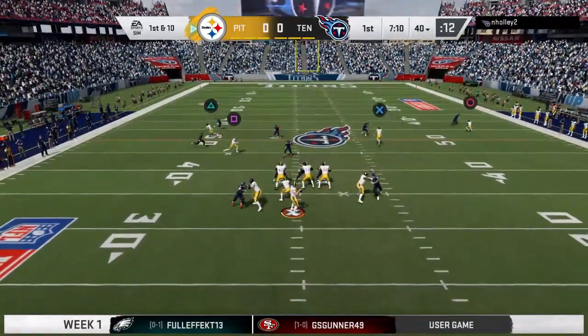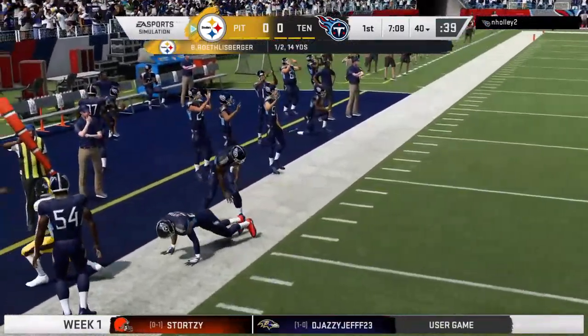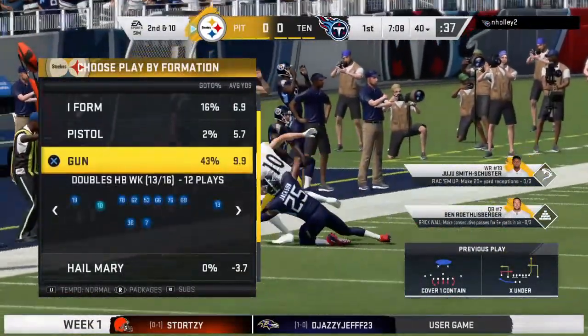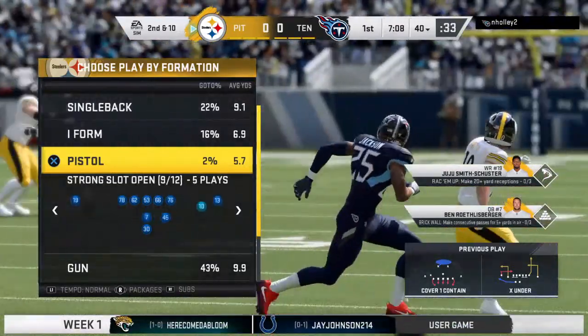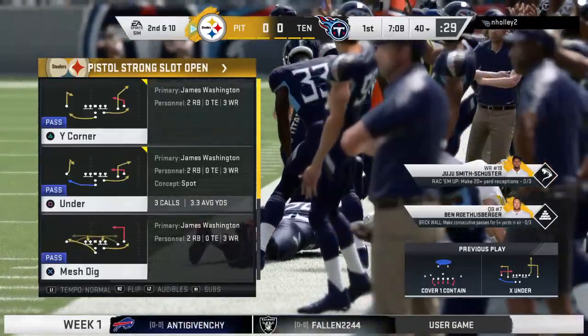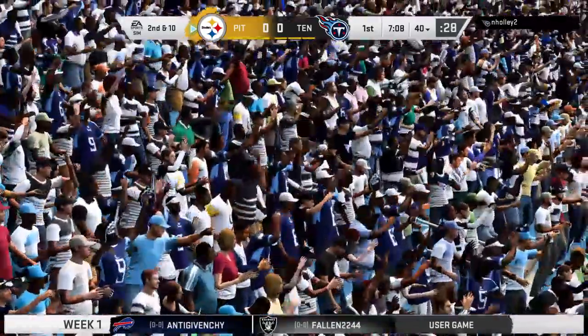On 1st and 10, it's Roethlisberger. And that is incomplete. He couldn't hold on through the contact. Brings up 2nd down. Got out of the pocket. Didn't look like he had anybody open, Charles, so just gets rid of it. And a good play by him. If no one's open and you don't have a running lane that you want to take, make the right choice. Get rid of it. Live to fight another down.